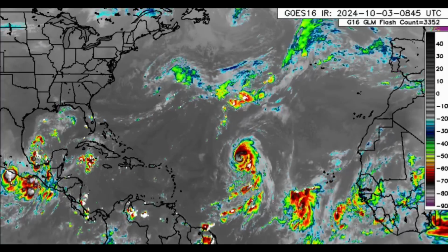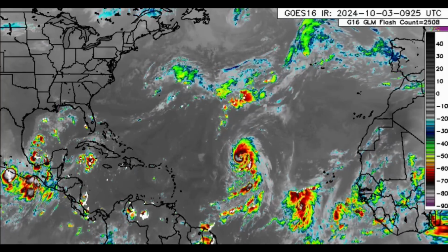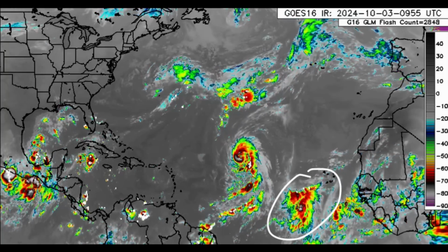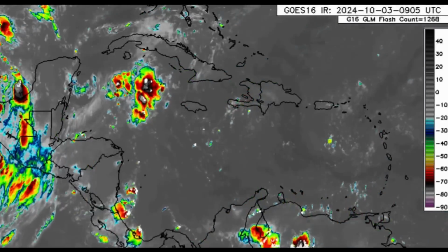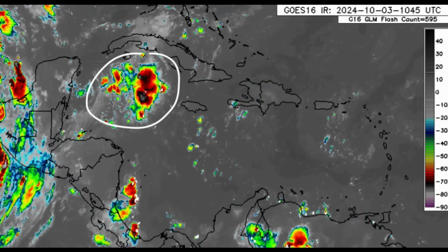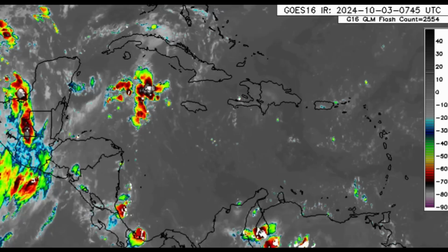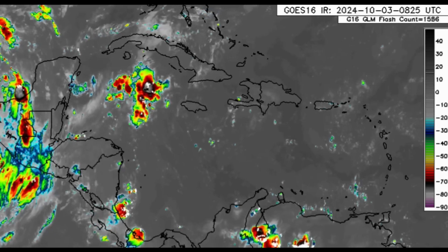All right, so here we are looking at the satellite imagery of the North Atlantic, and we can see Hurricane Kirk quite apparent out there. And then there is Leslie as well. And aside from those two, as we take a look in the Caribbean, we can see that there are some scattered showers around this morning. That little cluster right in the vicinity of the Cayman Islands. So it's a pretty wet morning for parts of the Cayman Islands, and even a couple spots in Central America as well. But for many of us, we're going to be waking to some beautiful sunshine this morning.